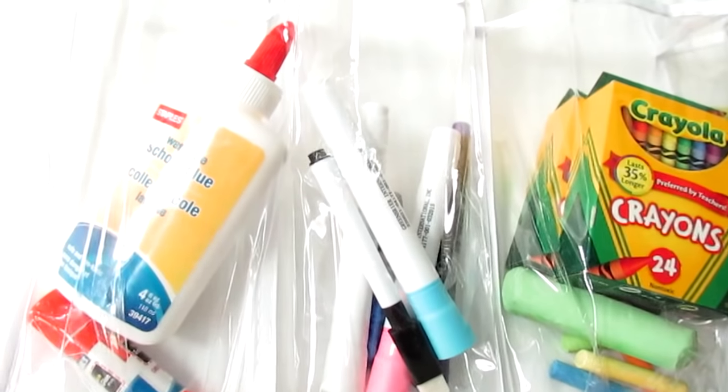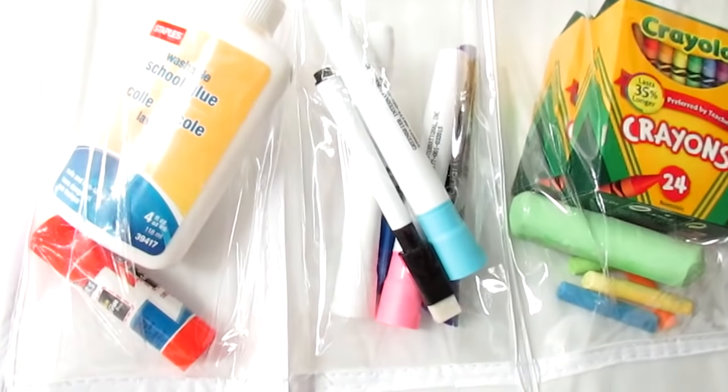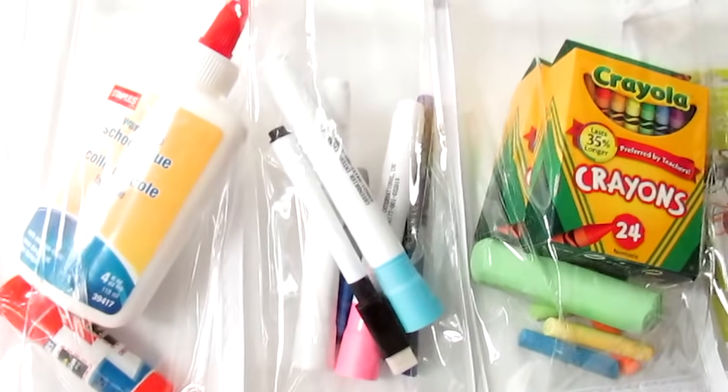And they don't use glue too much. I use more glue sticks than they do, but I may pick up some more of those. Some flashcards when Josiah gets to that multiplication stage, or just some dry erase markers and chalk markers. And that's it.